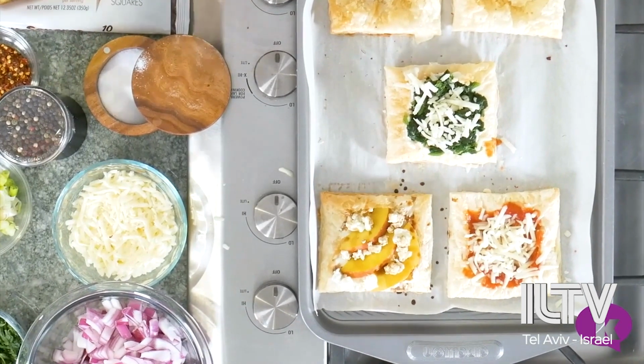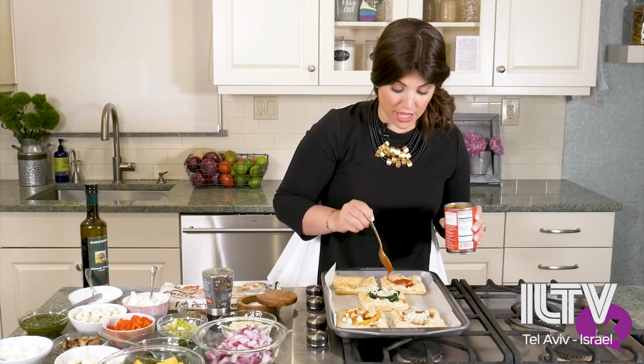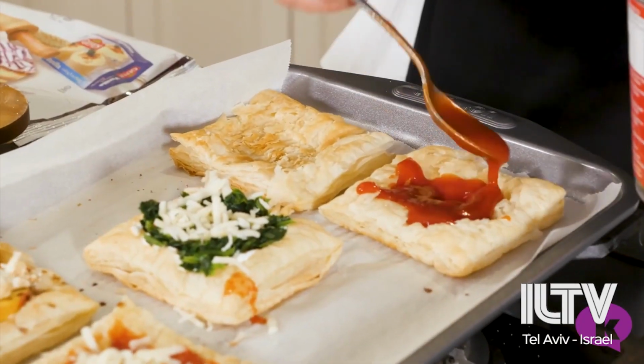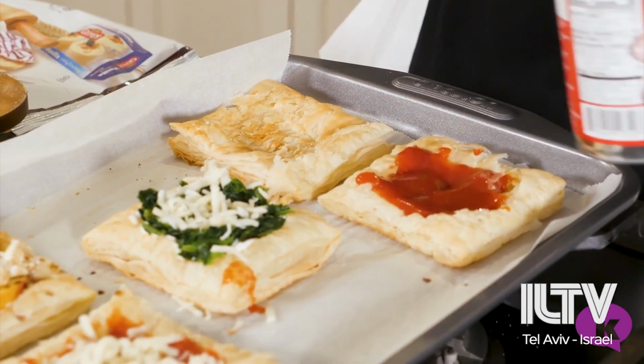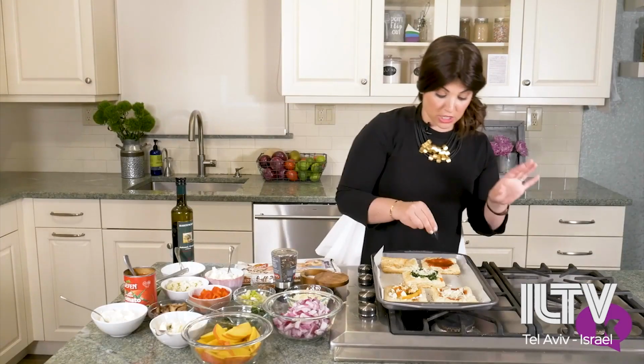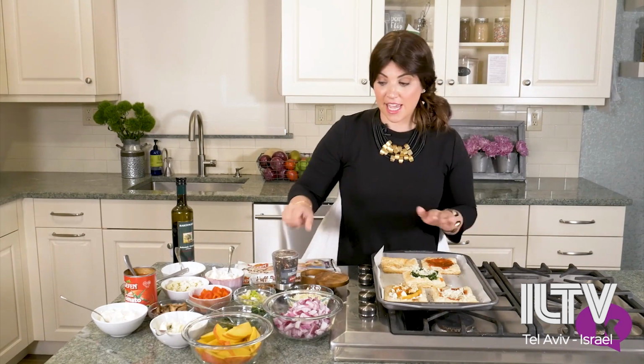You can really go wild. You can do whatever your kids like, whatever you like. You can get creative and play around with the flavors. I'm for sure gonna make a cheeseless one because I got a few anti-cheese people. I know, it's crazy, it's wild, but they do. They have a few that don't like cheese. Little bit of salt, little bit of pepper. That one's gonna stay how it is.